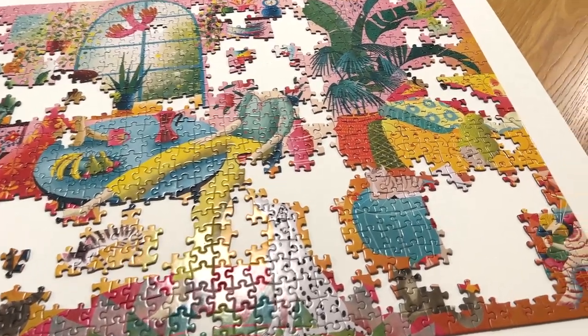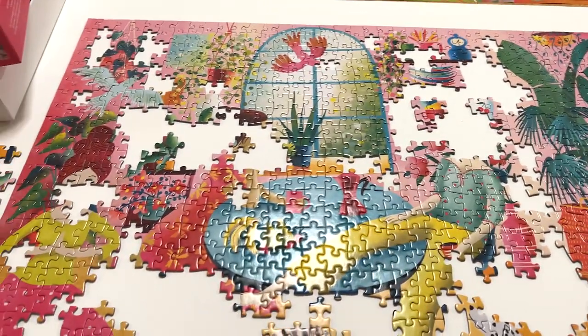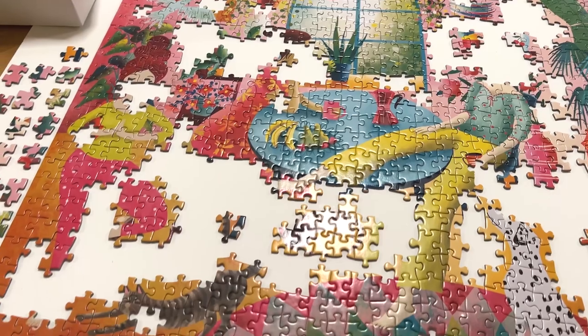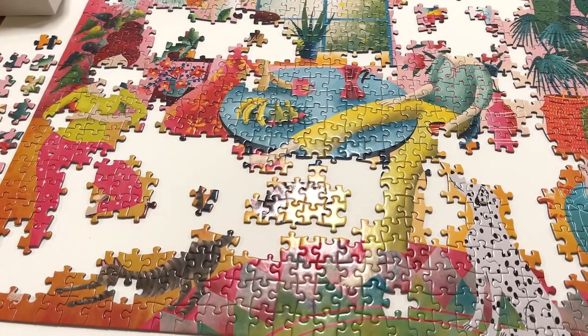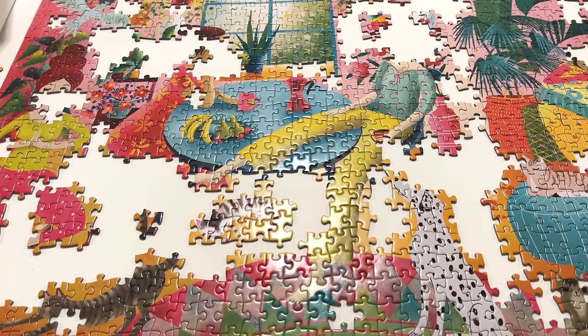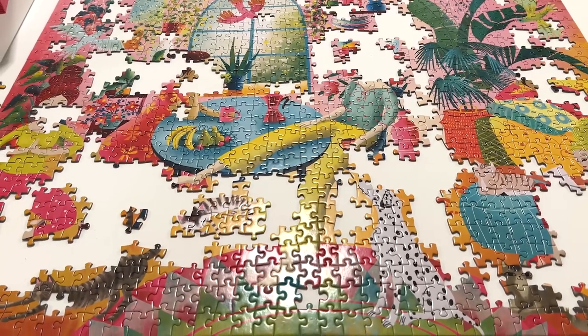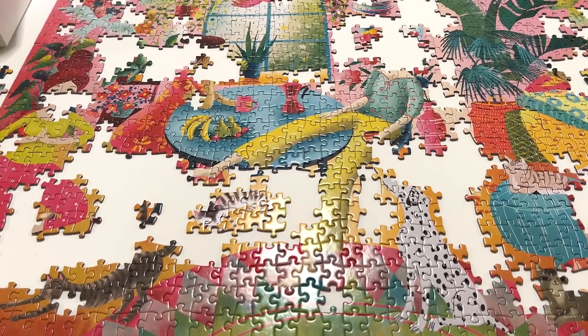And I don't think I really have that much more to do. So maybe the rest of this might only be another hour or so. Who knows? Maybe it'll be even quicker because I'm a lot more familiar with the puzzle image now and there's a lot less pieces left. So yeah, we'll see. I'm usually very bad at estimating these things, so I guess we'll see what it ends up being.